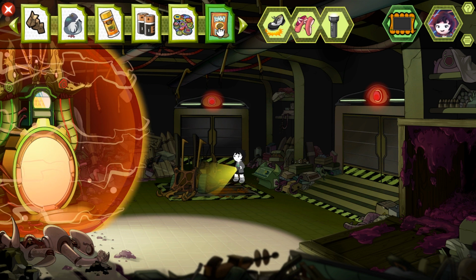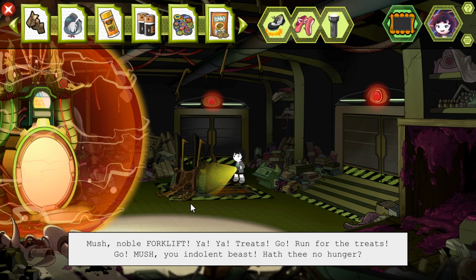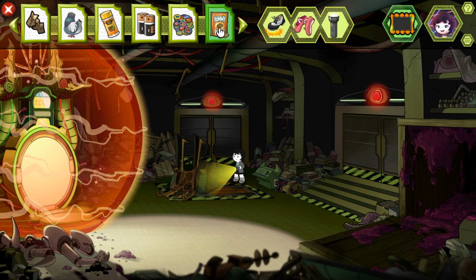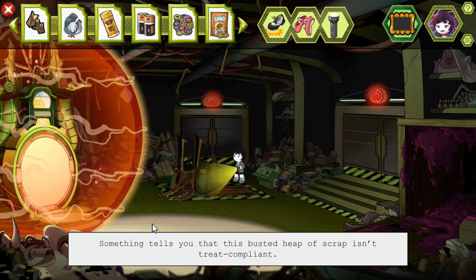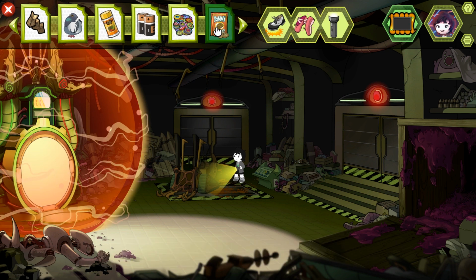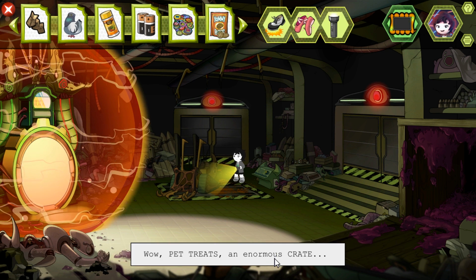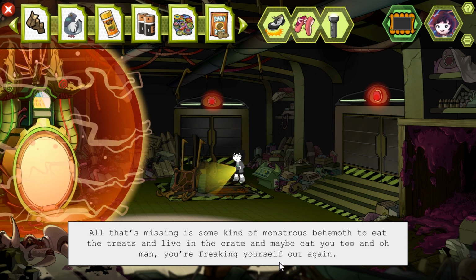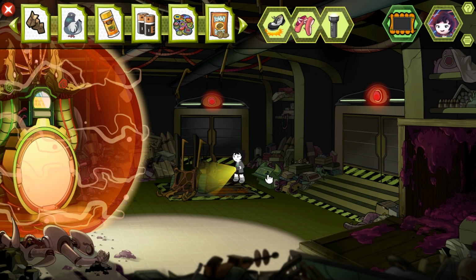Do we still have... Oh, we still don't have the heirloom key. That's gone. Mush, noble forklift. Yeah, treats, go! Run for the treats, go! Mush, you indolent beasts! Hath thee no hunger! Okay, I will use the treats on a couple of things. Something tells you that this busted heap of scrap isn't treat compliant. Wow, pet treats. An enormous crate. All that's missing is some kind of monstrous behemoth to eat the treats and live in the crate, and maybe eat you too, and oh man, you're freaking yourself out again. Alright, let's get this going.